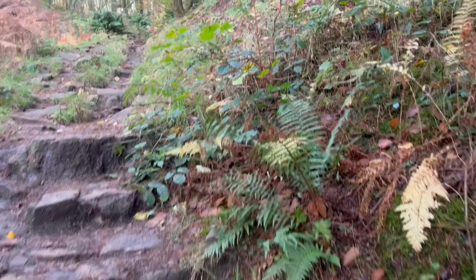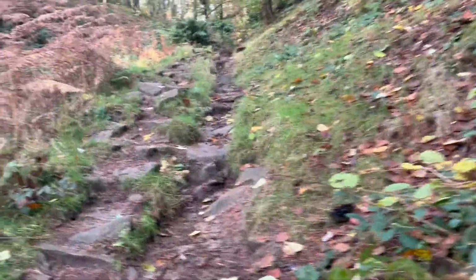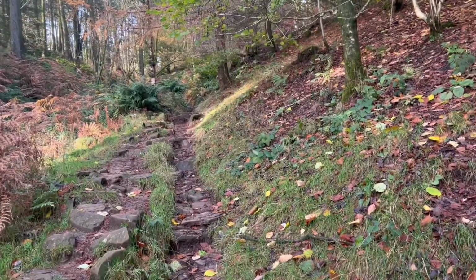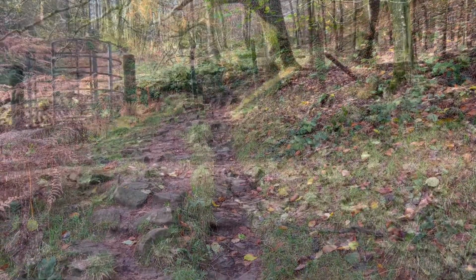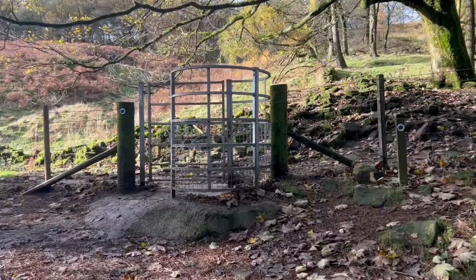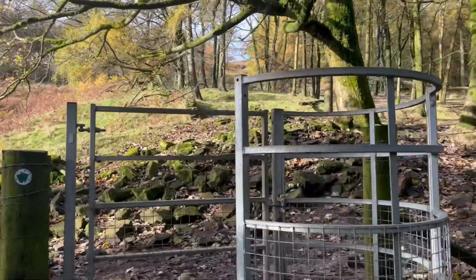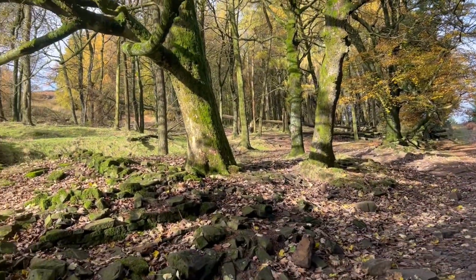It's not been too sludgy, but it's wet underfoot, there's lots of leaves on the ground, so it has been quite slippery. So I've took it steady. Better safe than sorry, eh? Right, come through this gate now. And then head on along there.